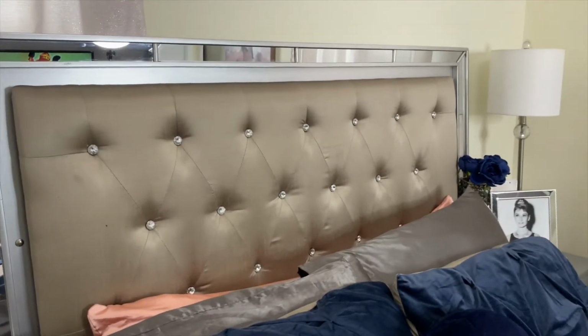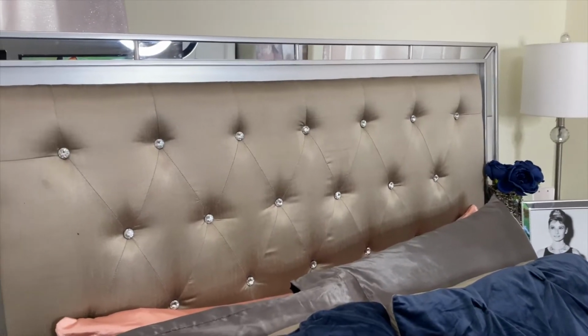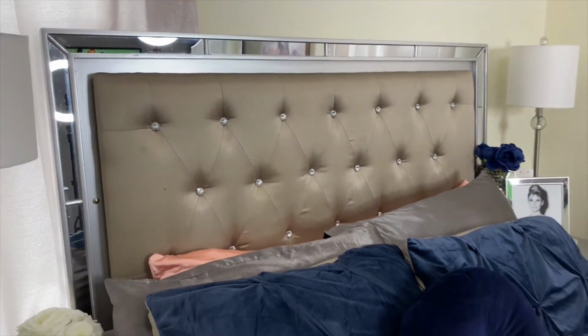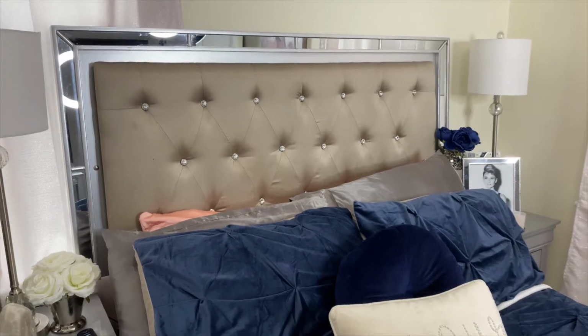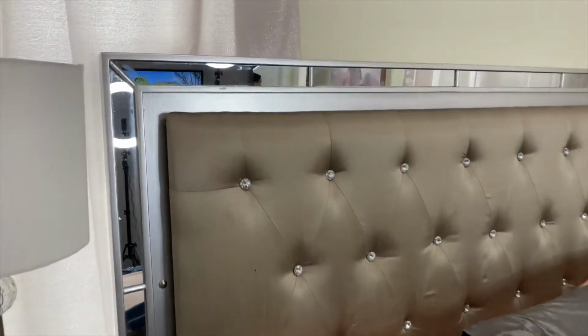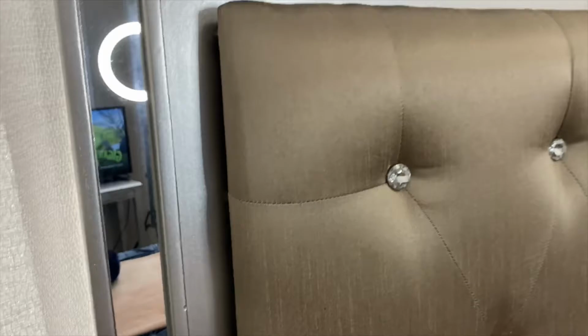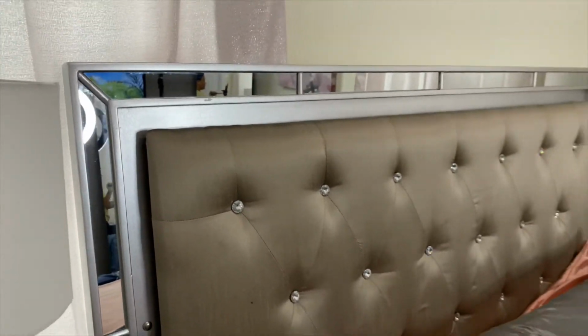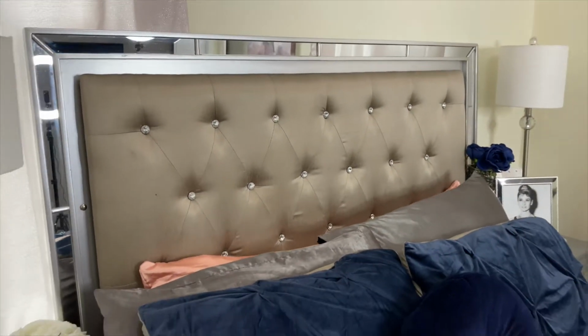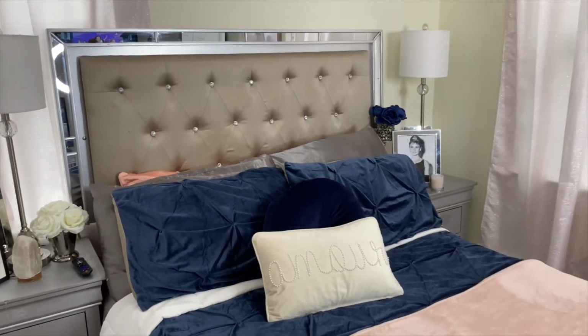The headboard is from Jason's Furniture. It is a local furniture shop in my town. And the funny story is that it turns on, it's LED. And I only got the headboard for $25 because the person thought it didn't work. And then when I got home, it worked perfectly fine, so it was kind of a steal.